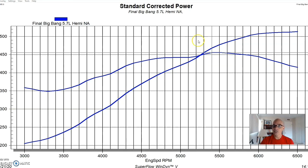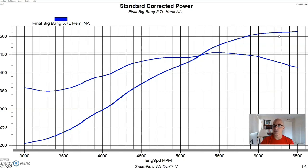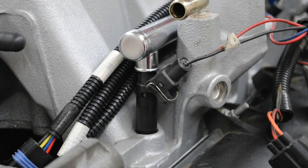But we used the SRT8, and we did a little port matching because I tried a bigger LS throttle body with an adapter on there to find out if there was any power. As it turned out, at this power level, there really wasn't much of a gain from the LS throttle body. We ran this combination with an XFI management system with big injectors sized for the turbo application.